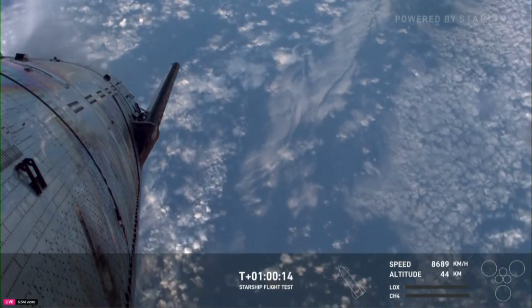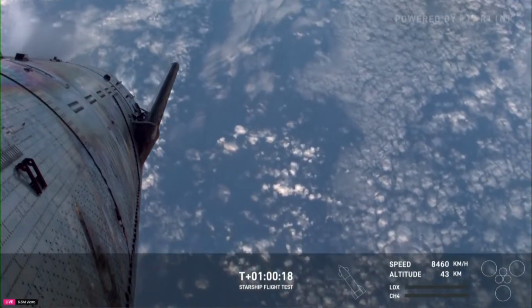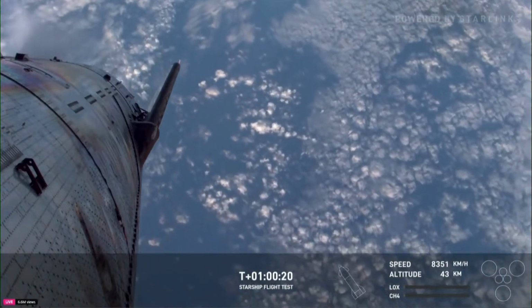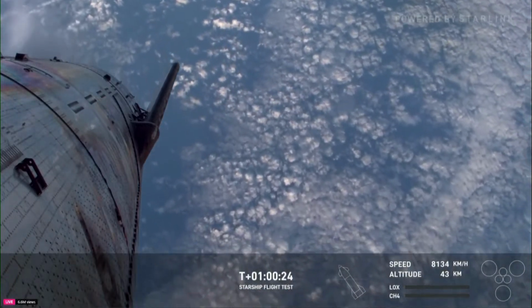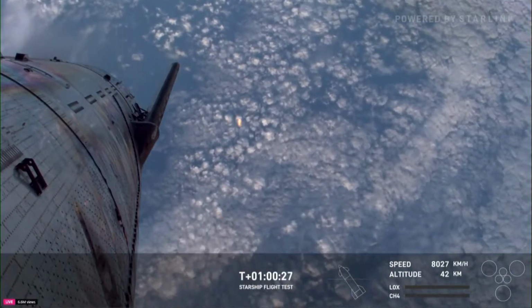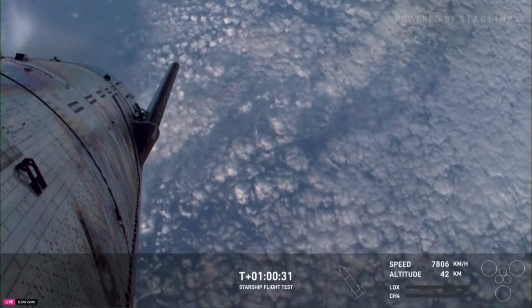And then hopefully we start hearing some call outs on transonic and subsonic as we slow down. Again, once you hear Starship as subsonic, keep a close eye on the flaps. They're going to be working overtime essentially to maintain control of the ship as we get a little more aggressive with this.